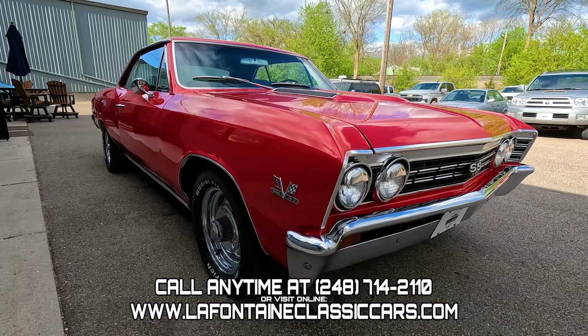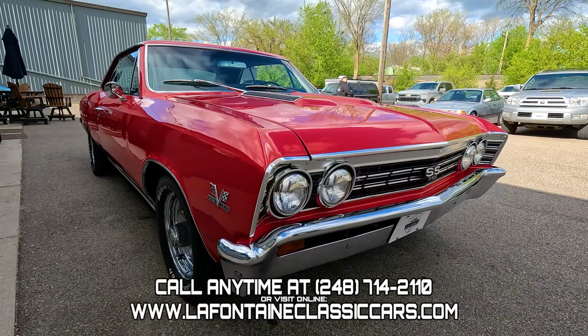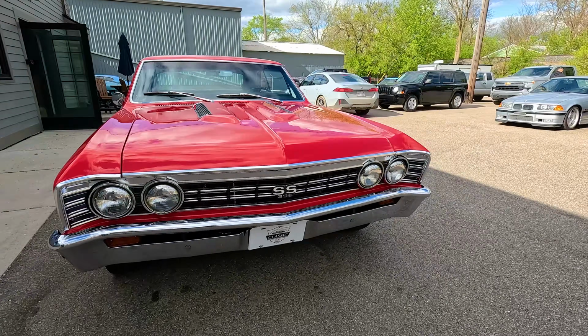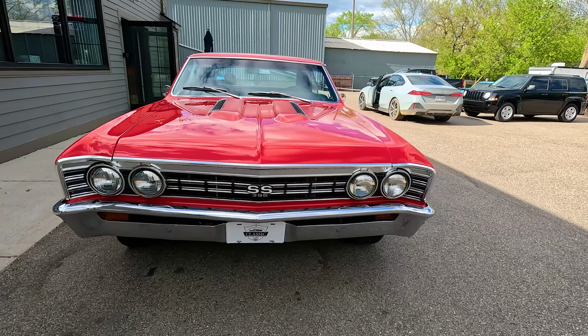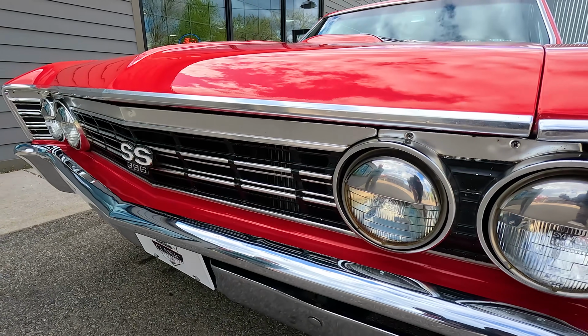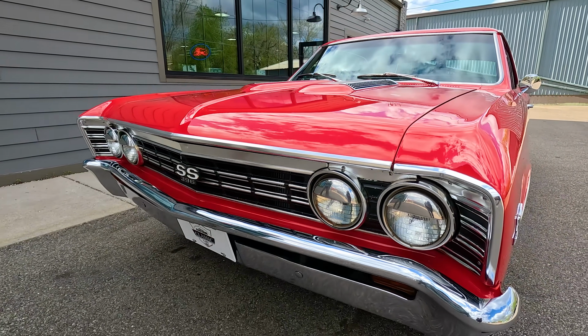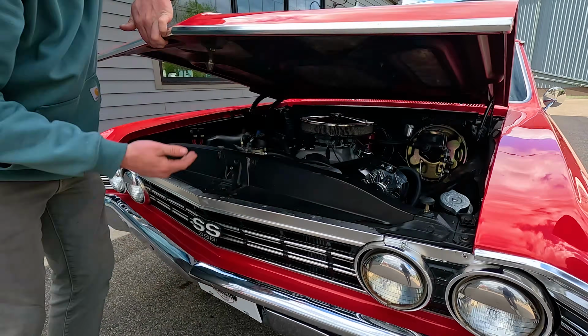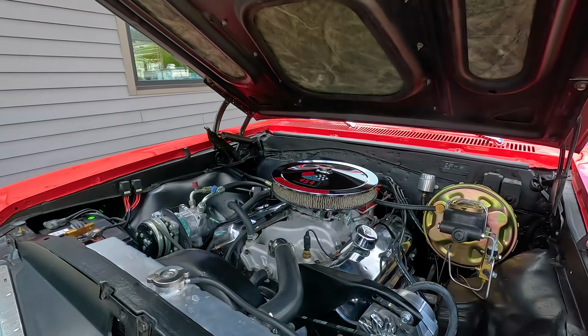The bright work, I'm talking about the chrome, the trim around the hood, all standing tall, not dented up, looking good. We look at that blacked out SS grille. I do see a couple small spots where the paint's been chipped off. That is regular wear and tear. It's good when you get out and use these cars. Hood release just under the bumper. Lifts off smoothly, and alakazam.